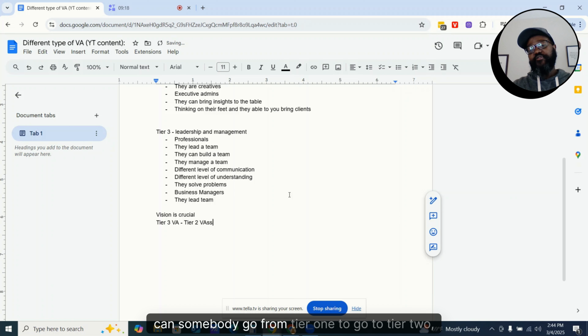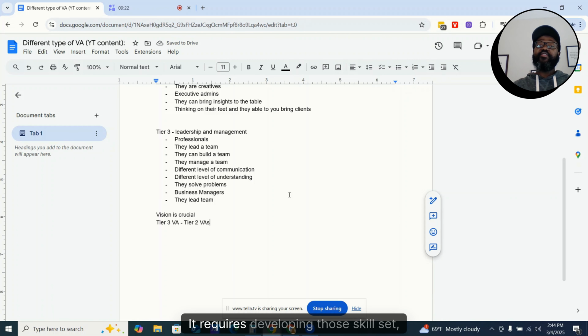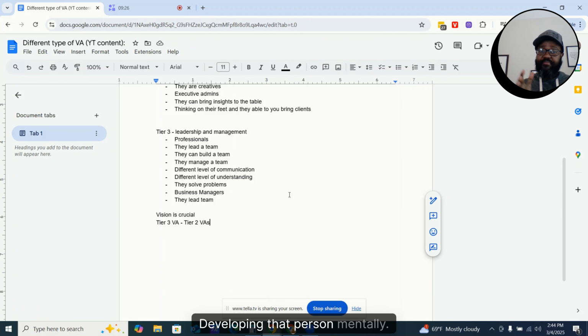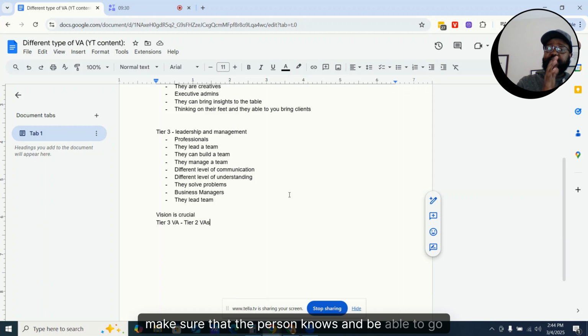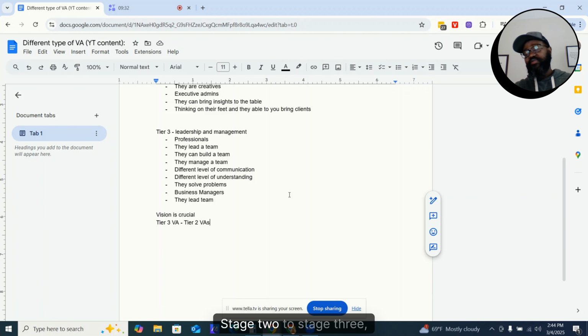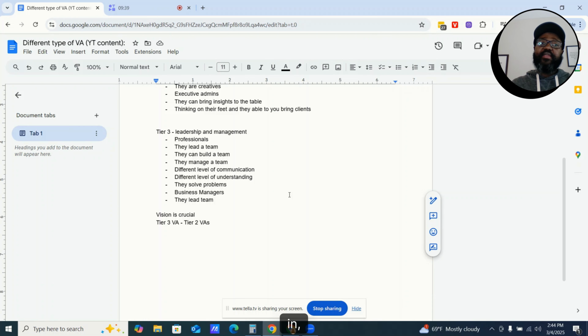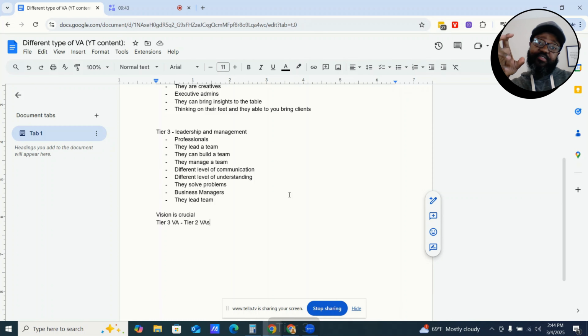Now, can somebody go from tier one to tier two and tier three? Yes, they can. It requires developing the skill set, developing that person mentally, and making sure they understand those levels and what part of the business they're in. They have to master tier one and tier two before they can get to tier three.